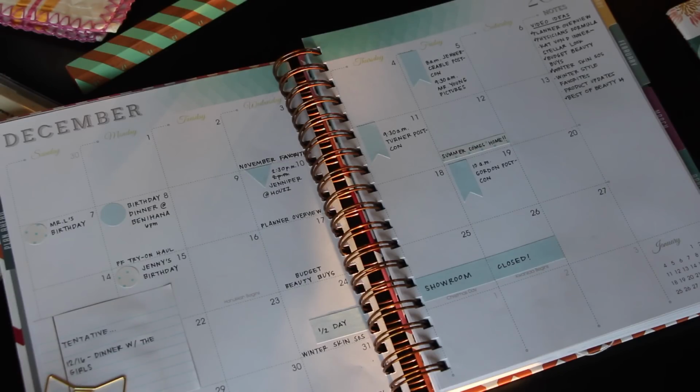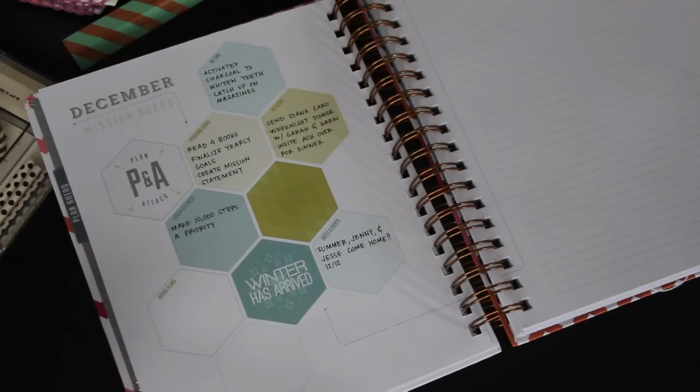I also love that there's a spot for notes along the side. Right now I'm using that for video ideas, but I'm just going to do to-dos that maybe aren't tied to a specific date but just need to be done by the end of the month. One of my favorite things about this planner is the monthly mission board, and this was one of the main reasons I ended up going with this planner.